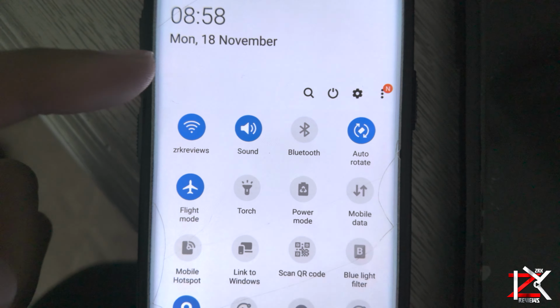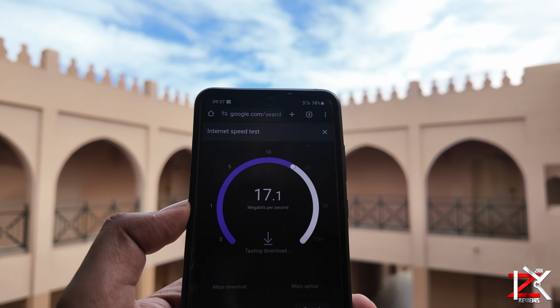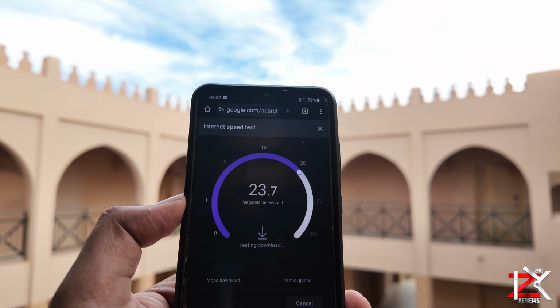So guys, the decision is yours whether you want to go for a cheaper option of installing a new SIM card or get yourself an eSIM.